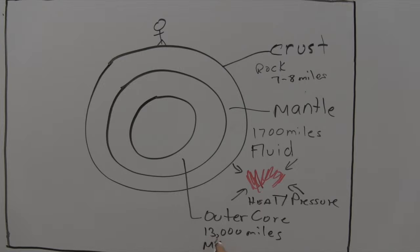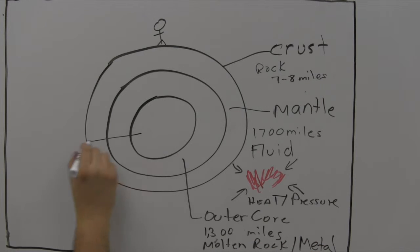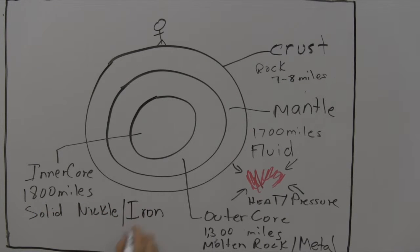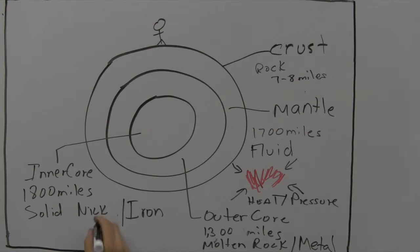The next layer down is the outer core. This layer is about 1,300 miles thick and is completely made of molten rock and metal. The final layer is the inner core, which is about 800 miles thick. Though the temperature should be hot enough to melt the inner core, it is a solid ball of nickel and iron due to the intense pressure preventing it from liquefying.